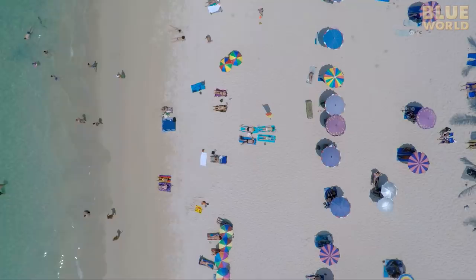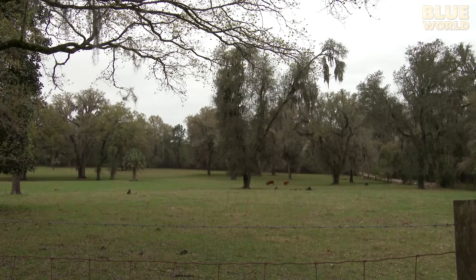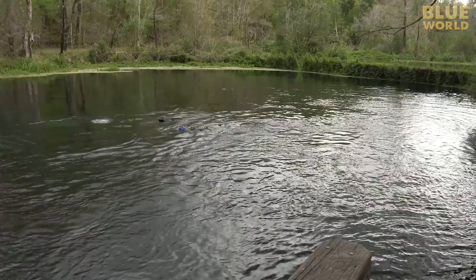Florida has a well-deserved reputation for sun, sand, and ocean. But North Florida is known in the scuba diving community as a top cave diving destination, cave country.